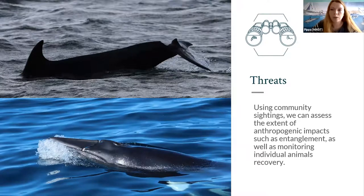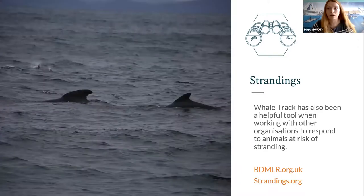So we're learning more every day about entanglement threats and other threats like plastic that we can then use to try and mitigate against it and come up with solutions. I think it's about finding solutions and working with communities to get those.